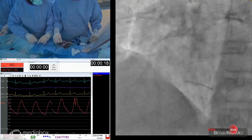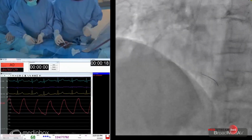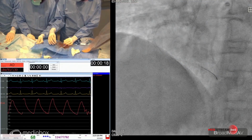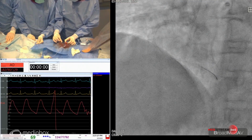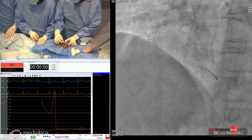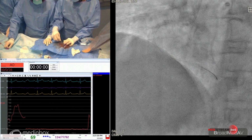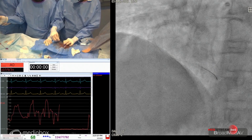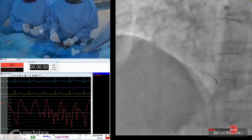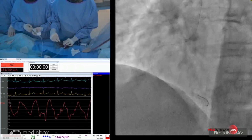So he's hemodynamically stable. There's no evidence of perforation. I think the initial reflex when the patient has pain is to go shoot more contrast and go see. But clinical cues right now, despite the chest pain, do not point to a major complication. So we'll move along with a post dilation before completing this with imaging.